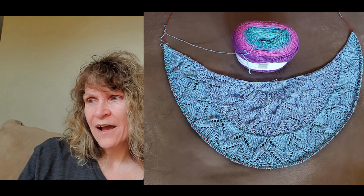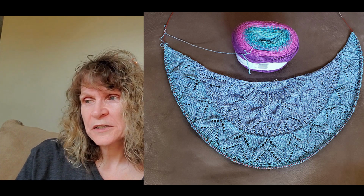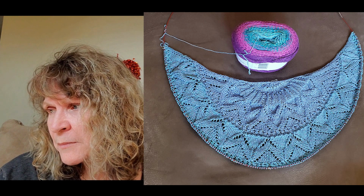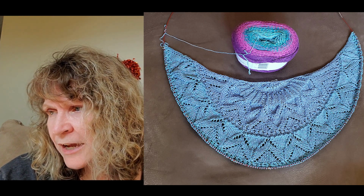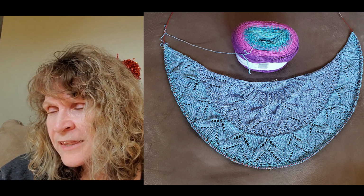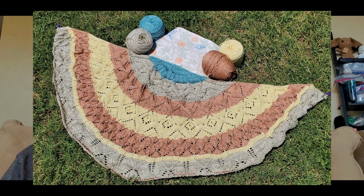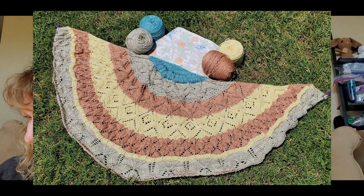This next shawl is mine. This is my gradient in a still picture. You can kind of see the stitches a little bit better than me holding them up in front of a camera. And this is my clue 1. Now this is my 4-color shawl all laid out on the grass. You can kind of see it a little bit better than me holding it up in front of the camera. That was my clue, bringing back in my color 2.